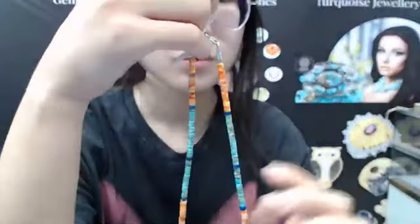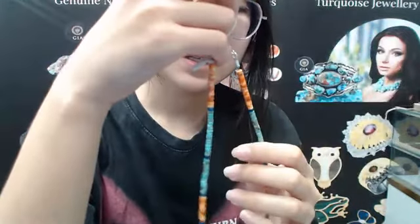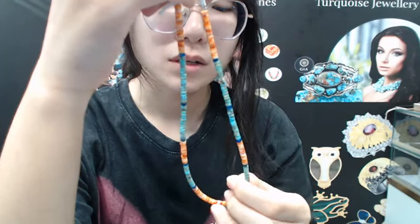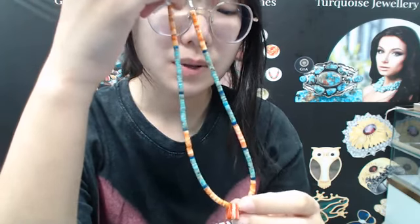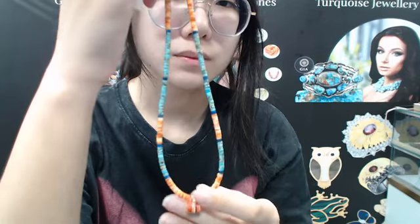It's made of orange spiny oyster kishi beads, lapis lazuli kishi beads, blue turquoise kishi beads, and a red spiny oyster pendant in the middle of this necklace, and I hope you like it.